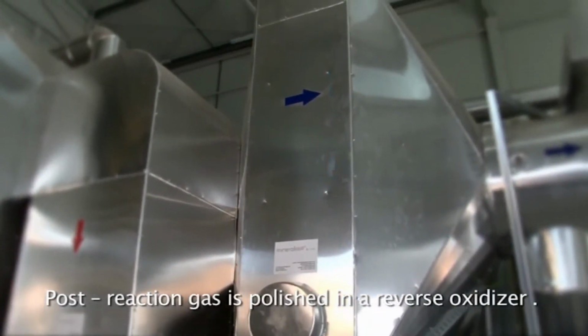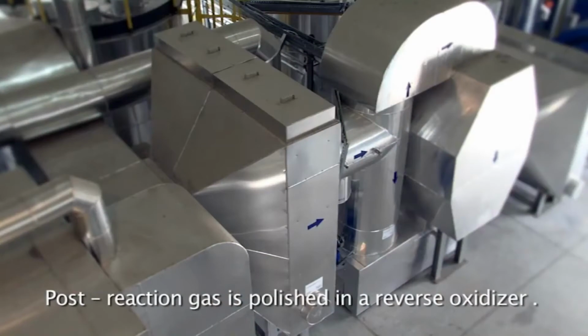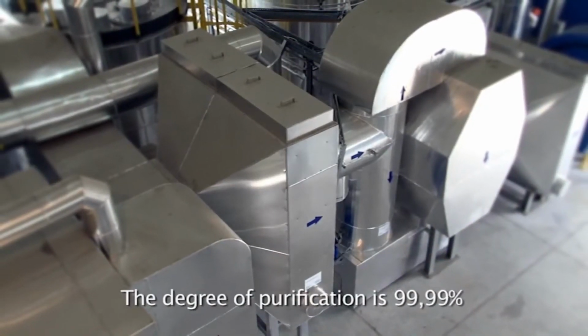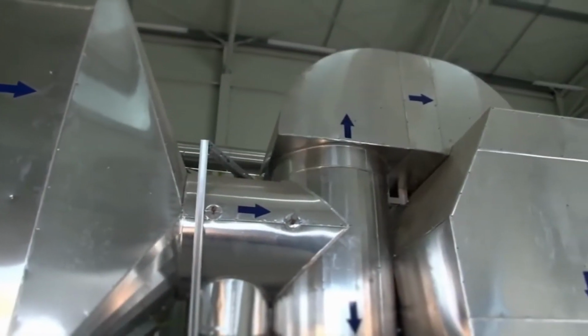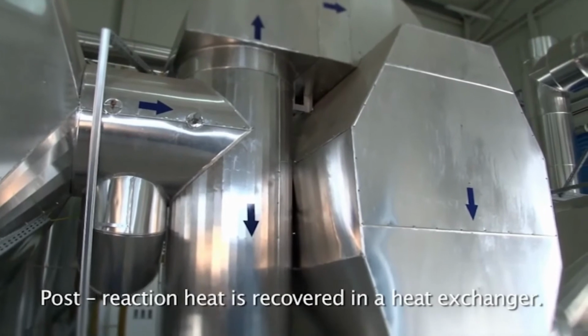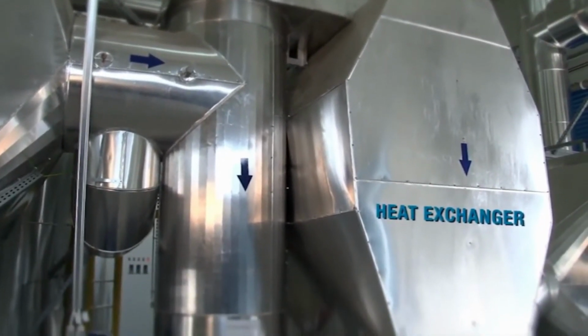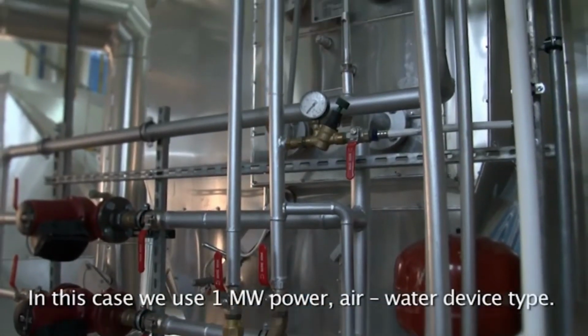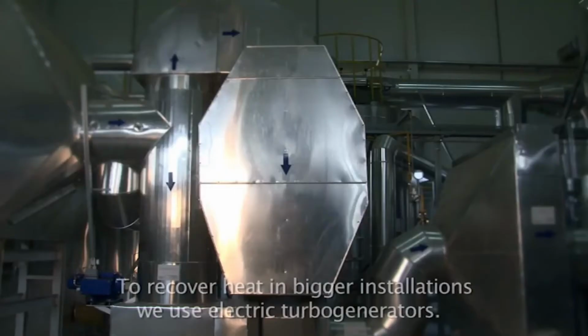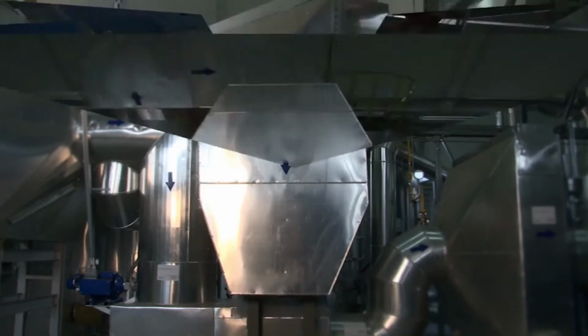Post-reaction gas is polished in a reverse oxidizer. The degree of purification is 99.99%. Post-reaction heat is recovered in a heat exchanger. In this case, we use a 1 megawatt power, air-water device type. To recover heat in bigger installations, we use electric turbogenerators.